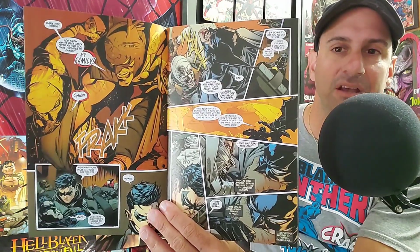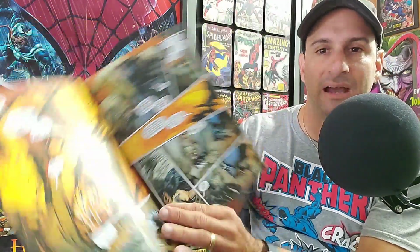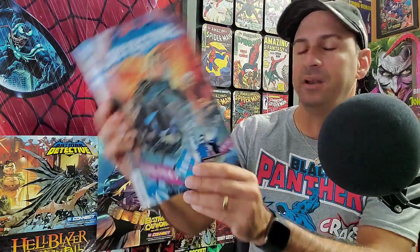So that will be cool to see those two work together again. And where does Damian go from here? I'm very curious to hear what you guys have to say in the comments below when it comes to Detective Comics. And will you be reading it when Tamaki takes it over? So there's Batman Detective Comics issue 1033.